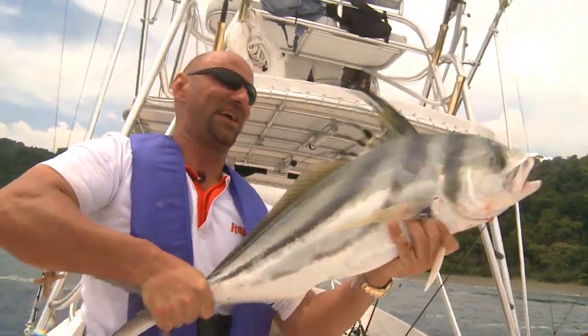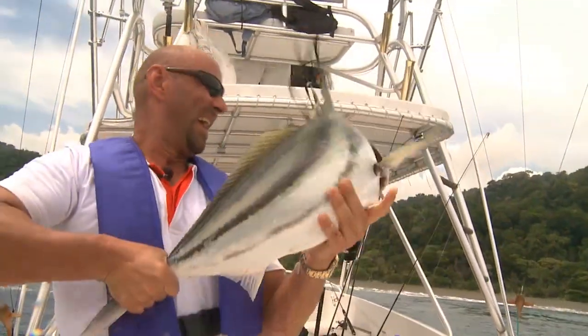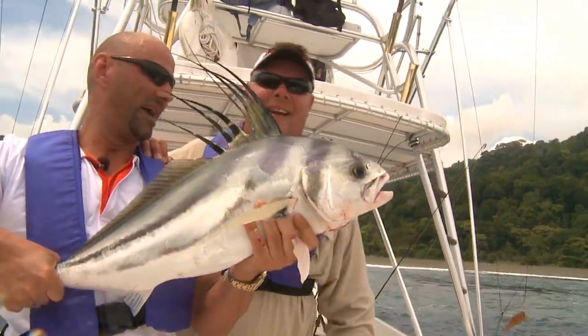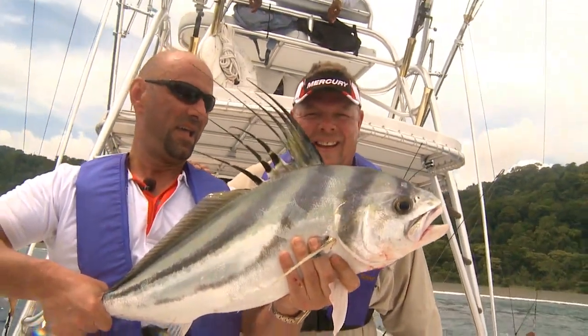I'm going to get him one of these seconds, folks. Hold on. Let me try that one more time. Hold him still. How's that for a rooster fish? Hold him still. Let's get a shot. All right, let's get this guy back in the water.